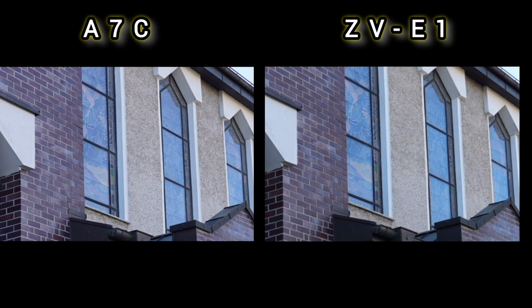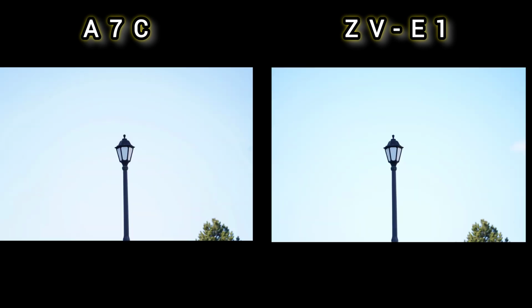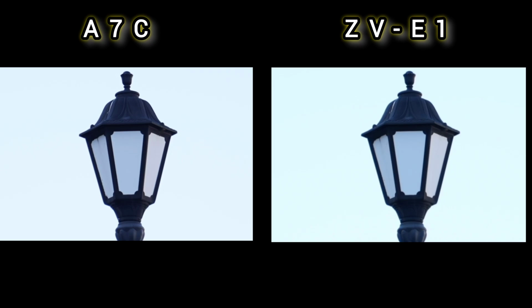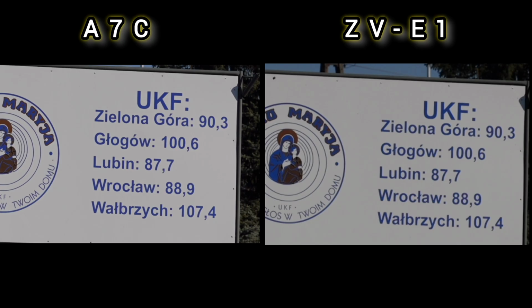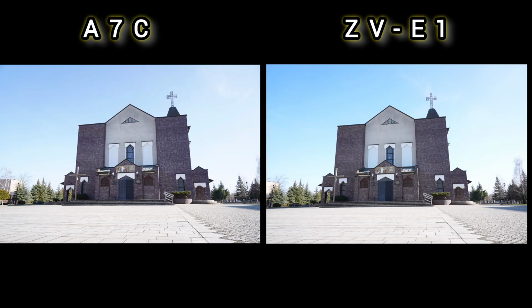that the A7C is more clear, more crisp. We have a little bit more detail, and I think that the contrast also looks a little bit better. In general, this difference is visible. So yes, from the very first sight I'm not able to see it, but just when we are punched in I see a little bit of difference. It's maybe 5-10% better image from this 24 megapixel full frame camera.